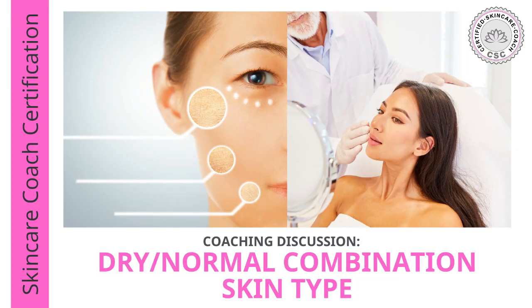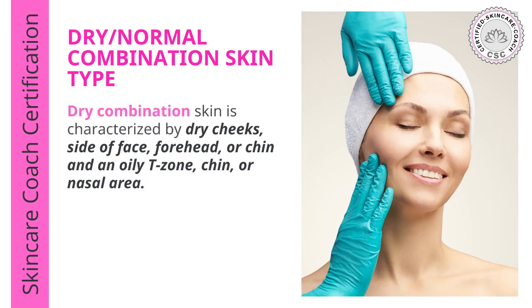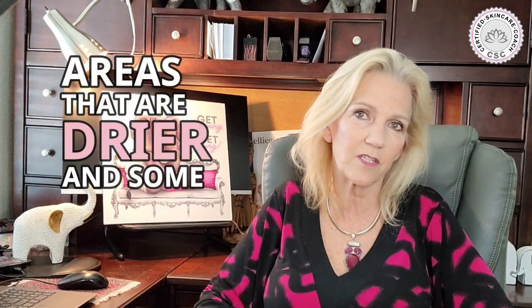What about dry, normal combination skin types? Well, dry combination skin is characterized by dry cheeks, the side of the face, the forehead, or the chin, and an oily T-zone, a chin, or a nasal area. Most of your sebaceous glands are located in the T-zone. This is essentially meaning that your T-zone produces more sebum than the rest of your face. And in a combination skin type, there are areas that are drier and some that are normal.